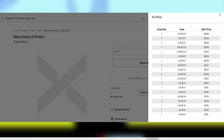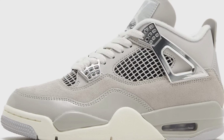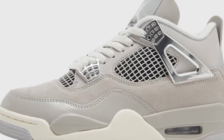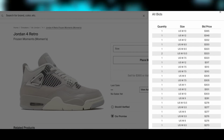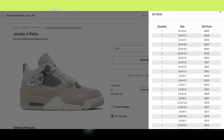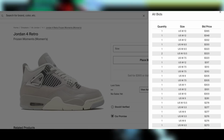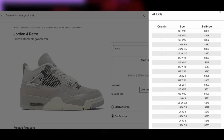Moving on to the 26th, for $225, the Jordan 4 Frozen Moments Women's will be dropping. While demand is great for these, since they are a higher retail, I'd only expect potential for lunch money with a subpar margin in large sizes, and a poor margin in medium sizes if you have no tax. Nonetheless, it should still be a decent drop to look forward to, just nothing crazy because of that elevated retail, unfortunately.